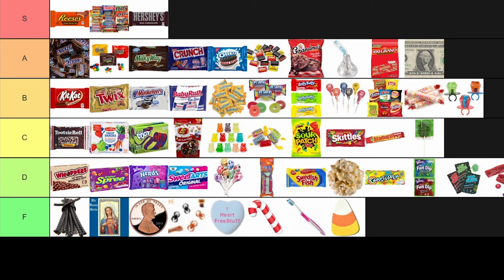So when you're trick-or-treating, try to keep this chart in mind, and also ask your friends what they like so you can get trade fodder for them. Or just keep this video to yourself and find out where your boyfriend hid his chocolate stash.